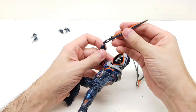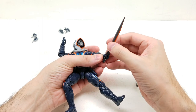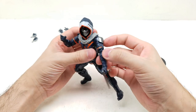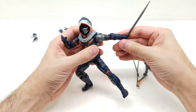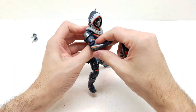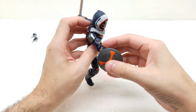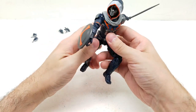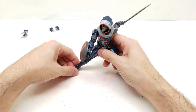We'll see if we can... what if we try to switch these hands? Will that work? Sort of. Let's see if we can come down like this. I can bring this down right here. And bring this leg up and this leg out. How will that look?